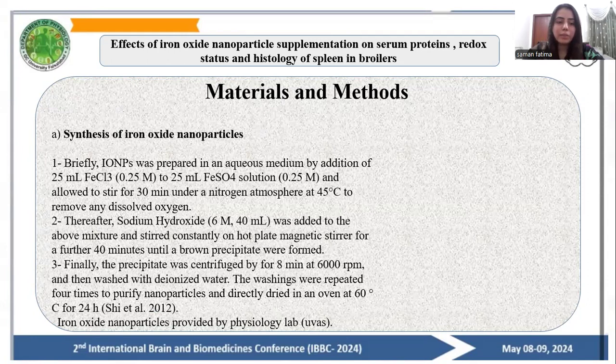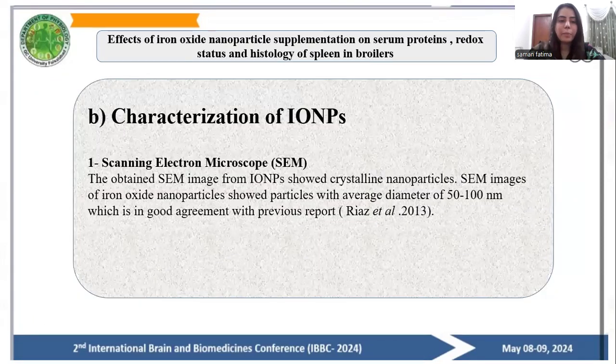In the third step, the precipitates were centrifuged for 8 minutes at 6,000 RPM and then washed with deionized water. The washing was repeated 4 times to purify the nanoparticles, which were then dried in an oven at 60 degrees Celsius for 24 hours. After the synthesis of iron oxide nanoparticles, we focus on their characterization. We check the characterization by two means.